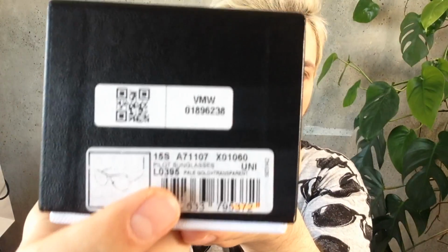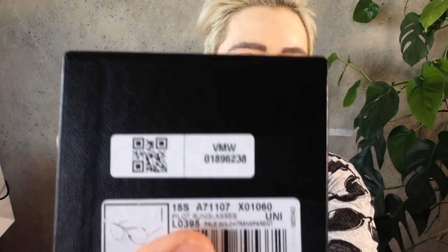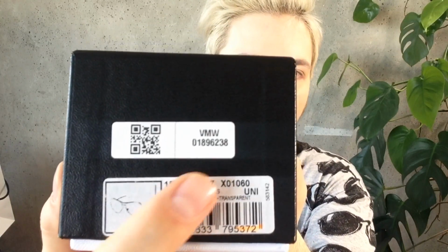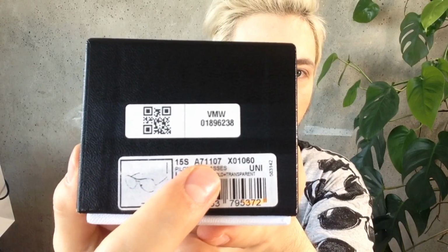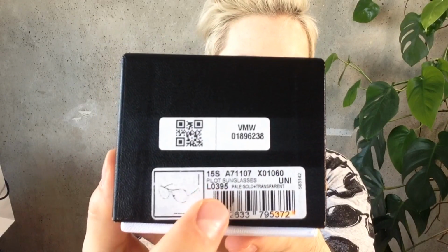For whoever is interested, this is all the information on the glasses. 15S Spring-Summer, model number A71107. These are boutique codes. This also shows you that this is a boutique exclusive. This type of numerology you do not have on regular Chanel retail sunglasses or eyewear. This is the material code, and then you have the color down here. And then it also says pilot sunglasses, pale gold plus transparent lenses.